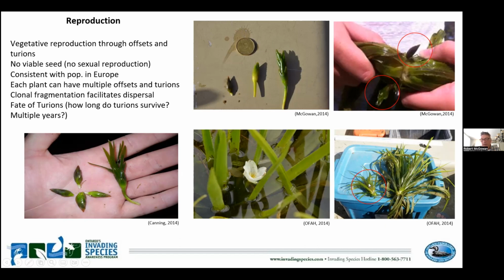And you can see this offset here is very large, and it will detach from the mother plant and start to grow its own turions and offsets. And these water soldier plants can have multiple offsets and turions. And in one growing season, this offset will grow into a mother plant and have multiple offsets. So you can see how fast this plant can spread and reproduce.